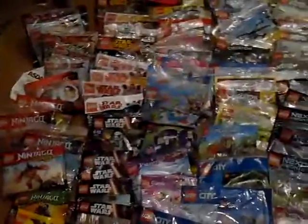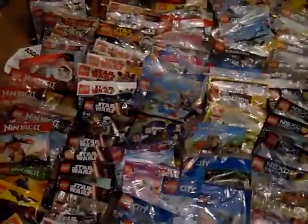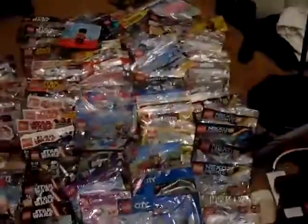I started this collection in February of 2017, and the count is actually a lot less than I thought it would be. It's around 200. I was expecting it to be about 300, maybe close to 350, but I am determined to get it to 300 by the end of the year, which I think is pretty feasible.